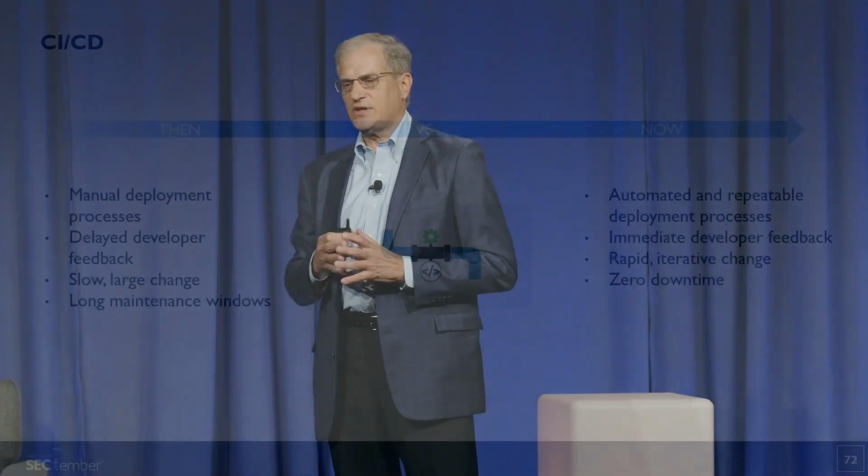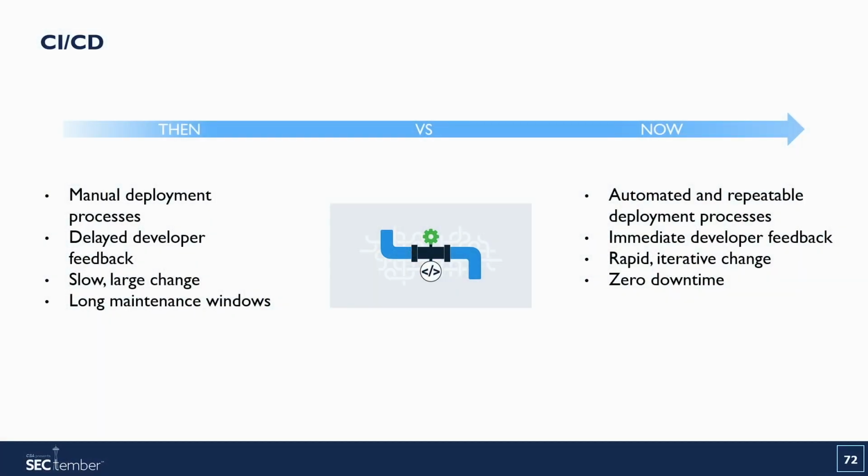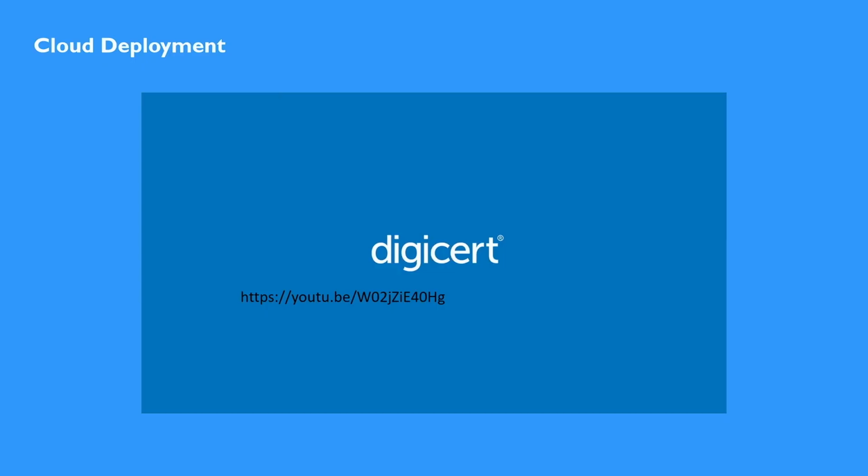And then, of course, CI/CD, the pipeline here. In the past, everything was done manually. We didn't get a lot of feedback from developers. It was very slow. Changes were huge, and we had a lot of long maintenance windows. Contrast that with today, where feedback comes very, very quickly. The processes are repeatable and automated, and we really don't have much downtime. So things have improved dramatically with the use of cloud-native technologies.